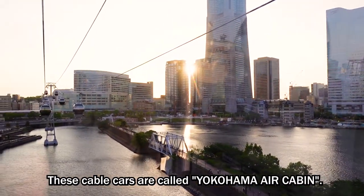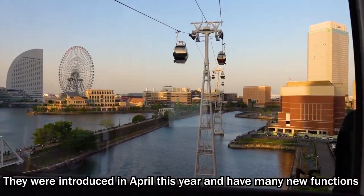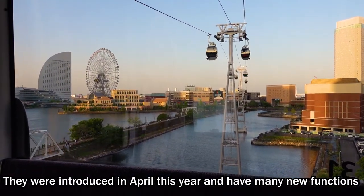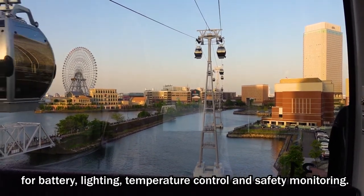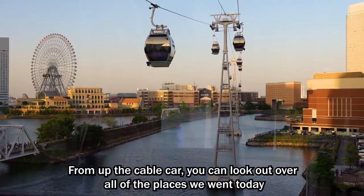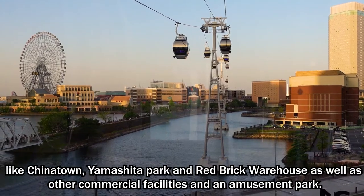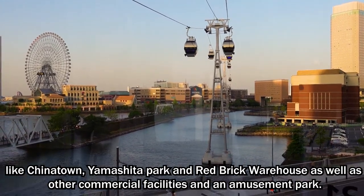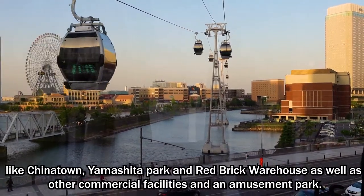These cable cars are called Yokohama Air Cabin. They were introduced in April this year and have many new functions for battery, lighting, temperature control, and safety monitoring. From up the cable car, you can look out over all of the places we went today like Chinatown, Yamashita Park, and the Red Brick Warehouse, as well as other commercial facilities and amusement park.